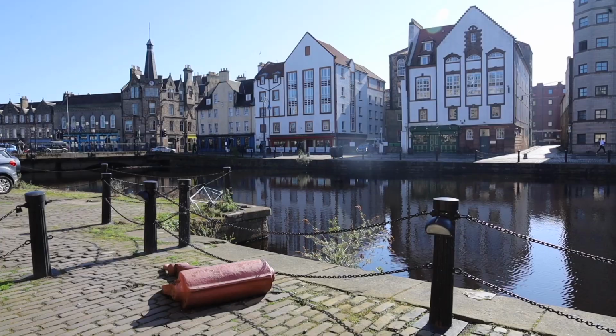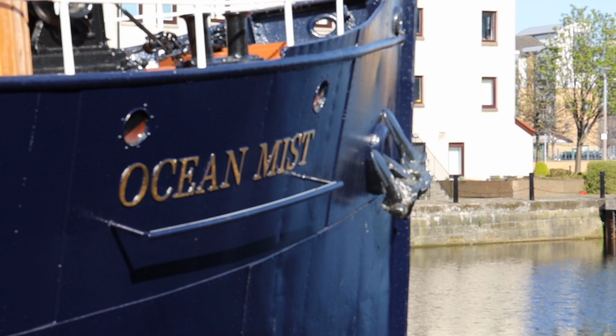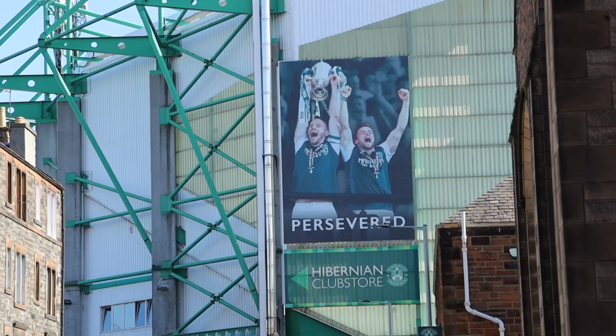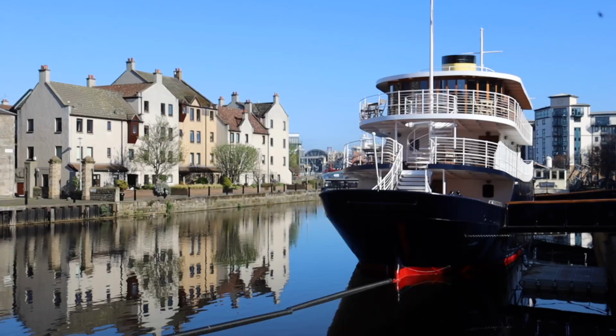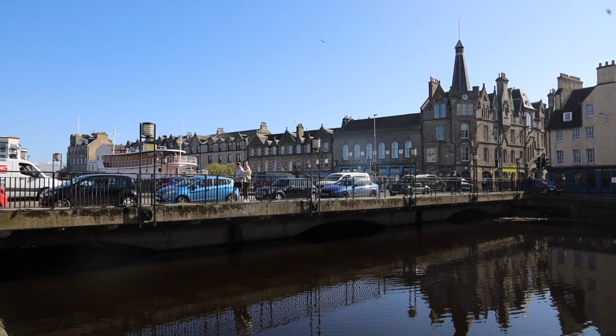And whilst Leith is known for its docklands and food, it is Leith that is home to Hibernian FC. With the ground nestled into its streets, you can get a great view of Easter Road Stadium from Arthur's Seat. Hearts, meanwhile, their city rivals, play in the west of the city. The Water of Leith is the river that creates the centre point of the Shore, and when the sun is shining, it's one of the best locations in Edinburgh to visit.